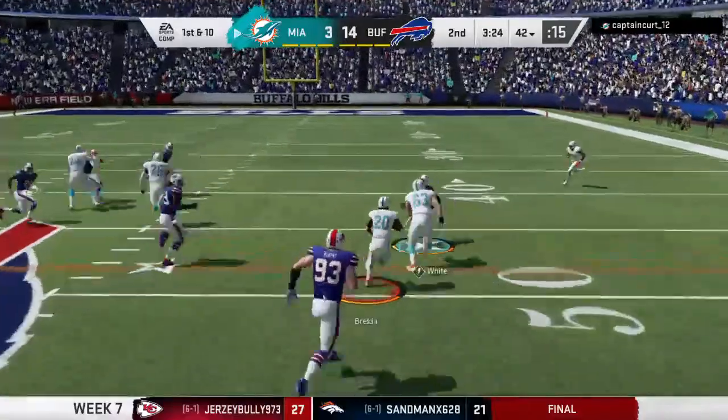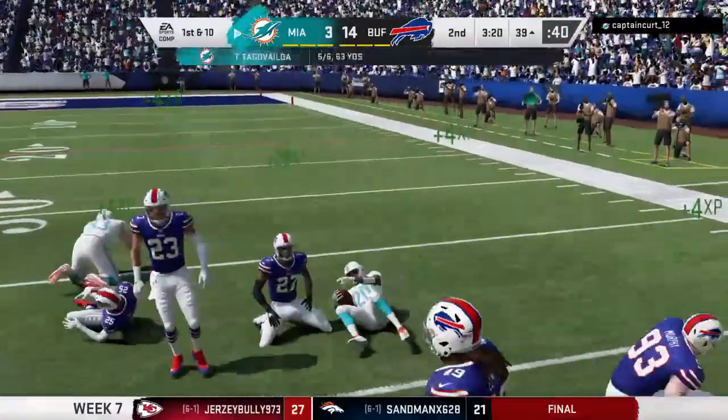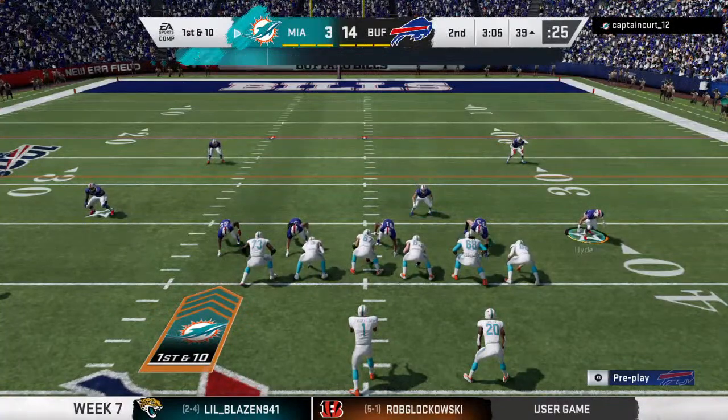On 1st down, he'll drop to throw. Now they go screen. It's complete. And able to rip off a big chunk of yardage before being dropped inside the 40. An excellent pickup of 20 yards.